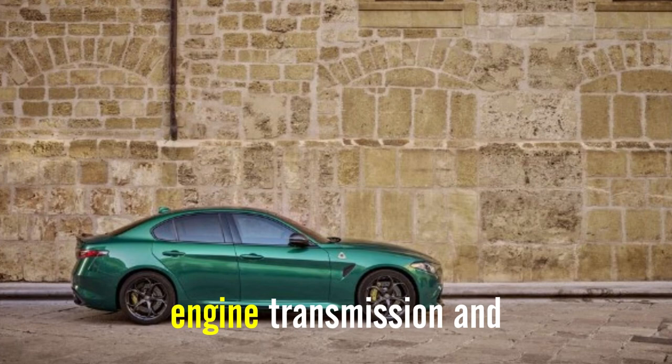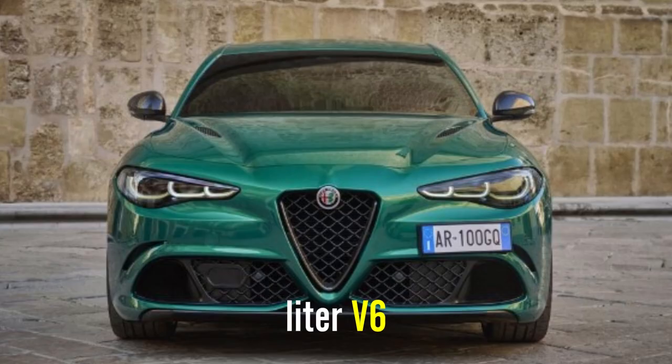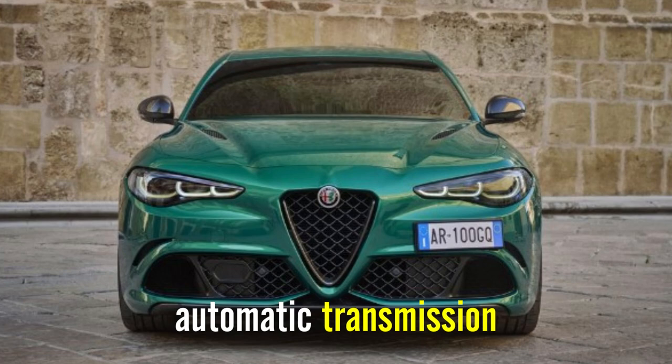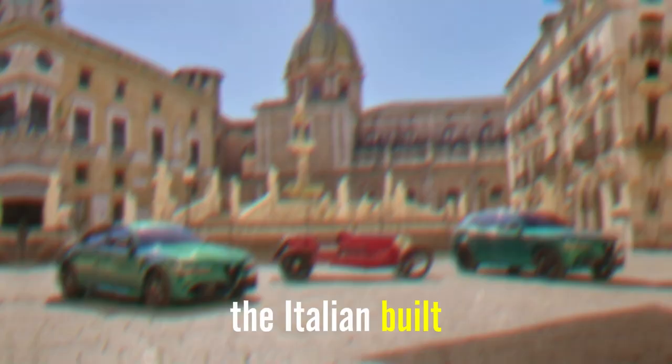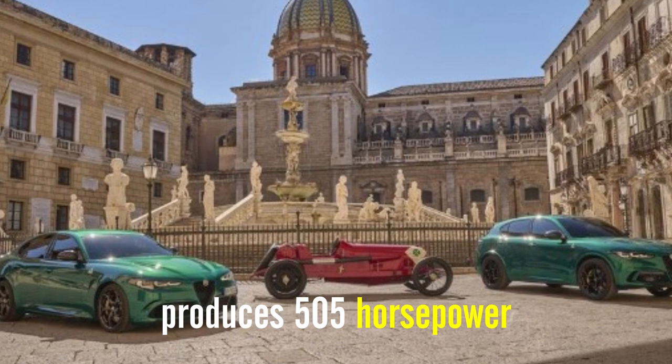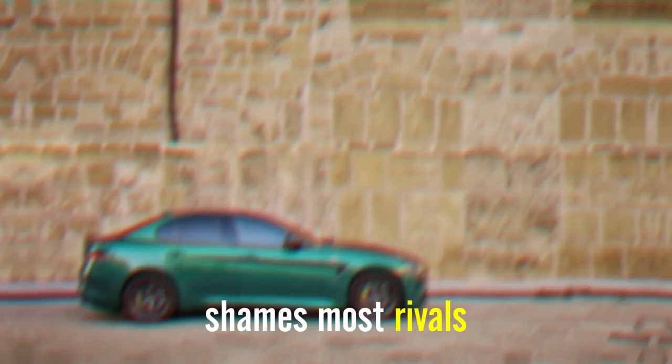Engine, transmission, and performance. With its rhapsodic twin-turbo 2.9-liter V6 and a well-calibrated 8-speed automatic transmission, the rear-drive-only Giulia Quadrifoglio is a riot to pilot. The Italian-built, Ferrari-derived engine produces 505 horsepower, 443 pound-feet of torque, and a spine-tingling timbre that shames most rivals. Too bad a manual transmission isn't available.